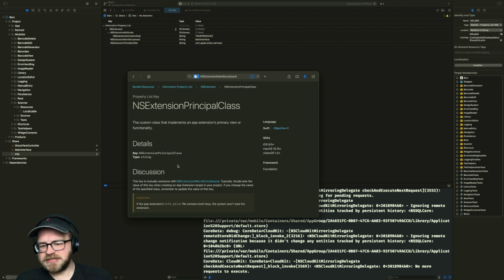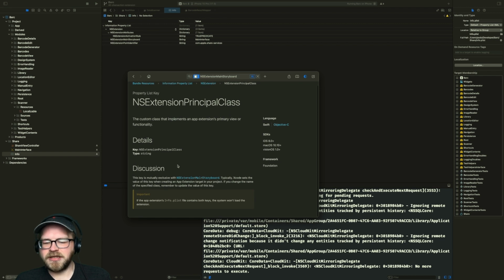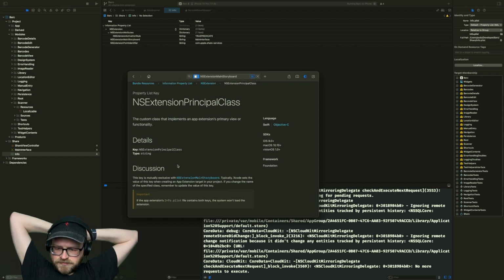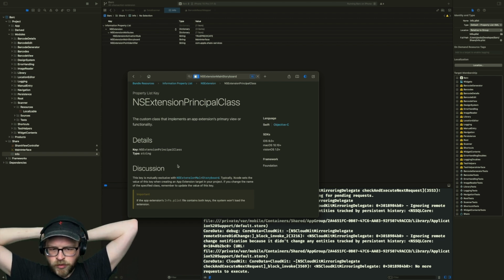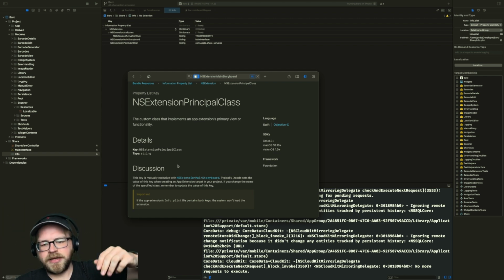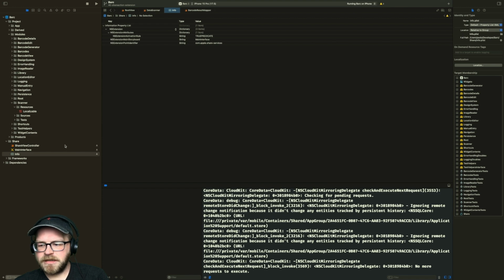Custom class that implements an extension's primary view or functionality. So my guess is what we want here is NS extension principal class, and what we'll give it is a UI hosting controller, and then we'll build out the rest of our share view in SwiftUI from there. I think that's what we want.